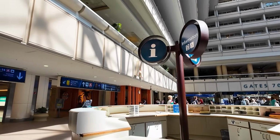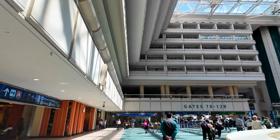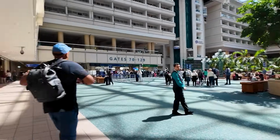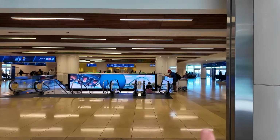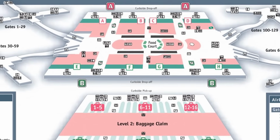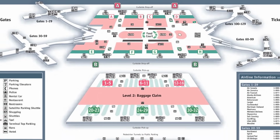Okay, now here is where people start to get confused with the Orlando airport. So when you land, you are actually on level 3. I know that's crazy, doesn't make sense, but you are on level 3. So level 3 is also where you would enter when you're getting dropped off at the airport for your flight. So right now we are on level 3. Okay, got it? Got it.